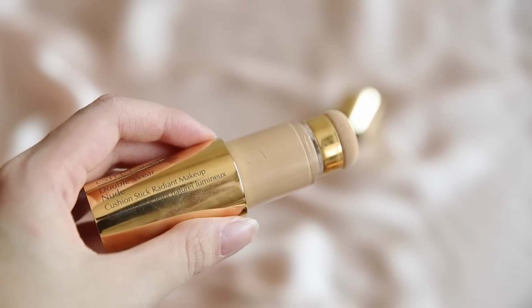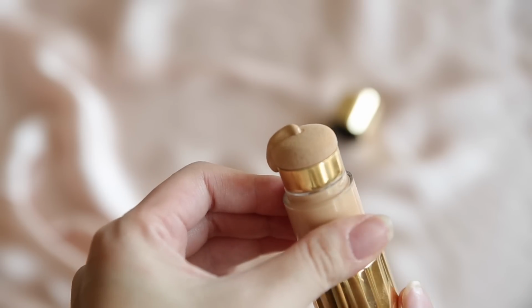And this one has a cushion on top, and you can just twist the product out, which is great. But I don't really like using this all the time because it is still a medium coverage. It is a bit too tacky for me, and I'll only use this if I have a formal event. But I do really like this.